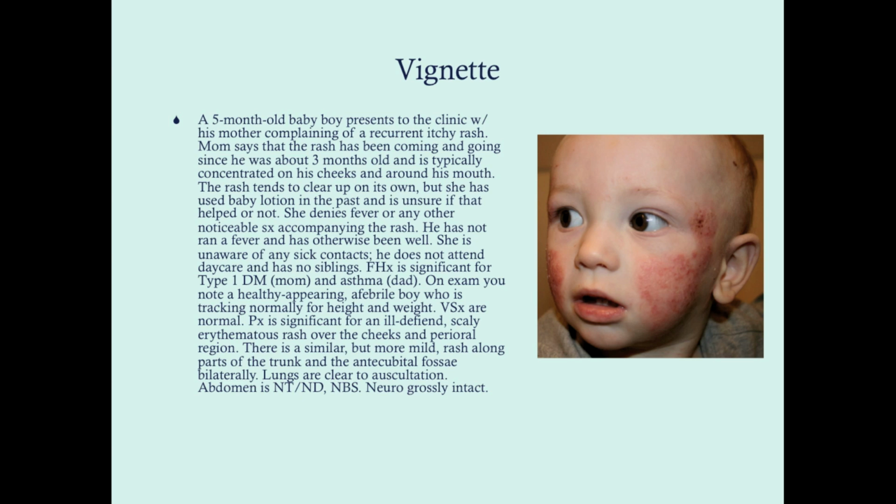So Wiskott-Aldrich syndrome, remember, is an immunodeficiency, and the triad is the immunodeficiency, particularly towards the encapsulated organisms. So you have sinopulmonary infections, ear infections, and then they also have this, it's not atopic dermatitis, but it's an eczema-like rash, and then they'll also have thrombocytopenia. We don't see that in this child. He is normal, healthy otherwise, so we're not concerned about that here. But Wiskott-Aldrich syndrome is something that can present with an eczema-like syndrome.